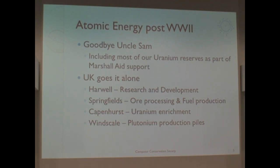Harwell for research and development. And it's Harwell that you always hear about, because Harwell could be talked about to people. It was a centre for research, development, and ostensibly for civil engineering and for power production. The other big centres were Springfields for processing fuel, Capenhurst for enriching it, and the big production plutonium plants at Windscale. They're very, very rarely talked about, but Harwell was talked about generally. I've got some information on the front here. Quite a few publications were produced about the work that was happening in Harwell.